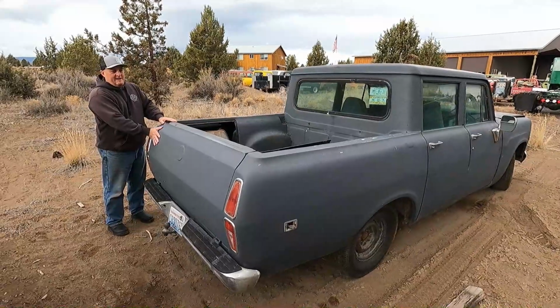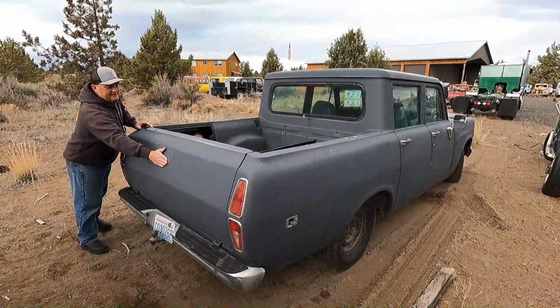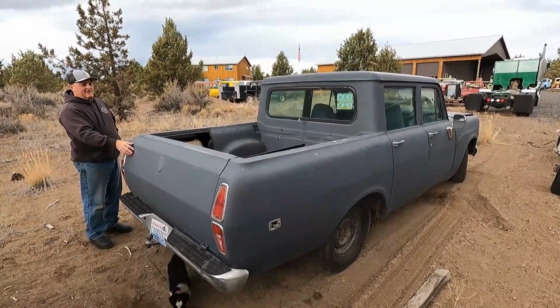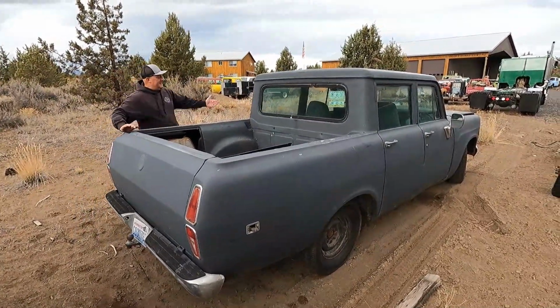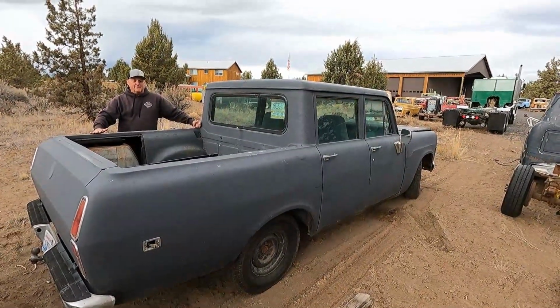This is the tailgate blank from a Travelall, and they just capped it where the window would come out and plugged where the crank would go. Obviously they just never cut the holes. So that's a Travelall tailgate that's been capped. This is the cab back of a Travelette, which is the pickup.